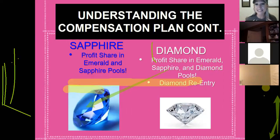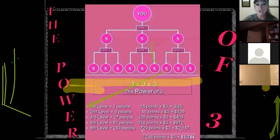And I personally am friends with Celeste Quinn. She's our only double diamond in the company. She is super sweet and humble, and she has been doing the business for 3 years, I believe now. And she became double diamond and is making an amazing amount of money. And she is an amazing person and gives all the glory to God. And she is a giver, and she's super sweet, and I love her to death. And she's amazing. So she was able to do it. So it's possible.